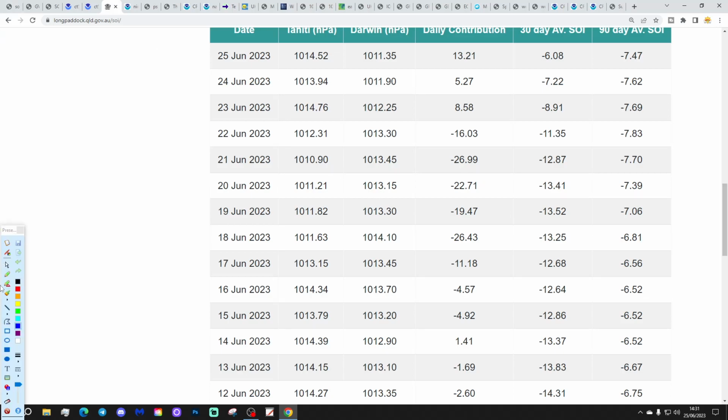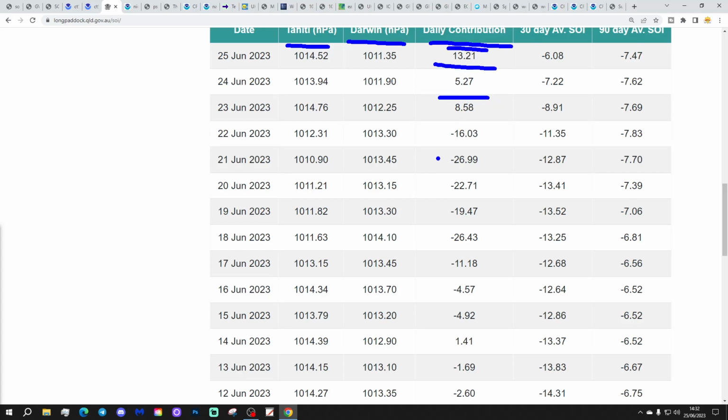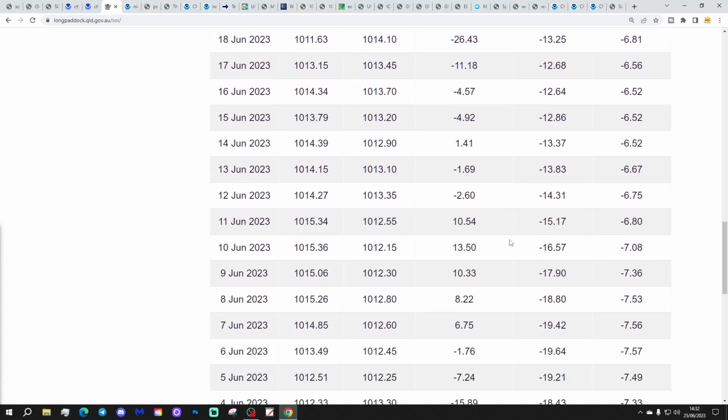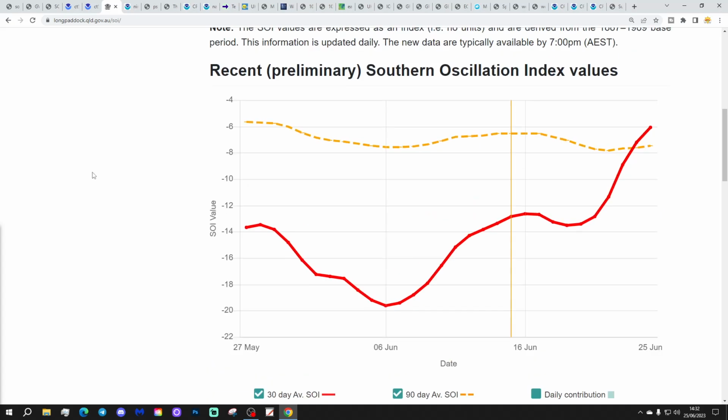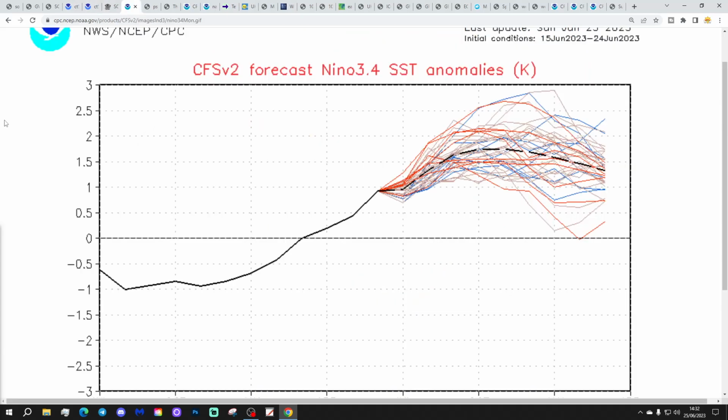These are our daily returns, so it's measuring atmospheric pressure. This would be the column for Tahiti, this is the column for Darwin, and then this is the overall SOI number. So you can see solidly negative, although the past 3 days have been in a more positive state. That's the reason the 30-day average has lifted up a little bit, but still overall negative. But before that, we get some very negative numbers: 21st of June at -26, 19th of June at -19, 18th of June at -26, etc. So we're well and truly in an El Nino, both in terms of the atmospheric setup and in terms of what the ocean is doing in the equatorial Pacific.